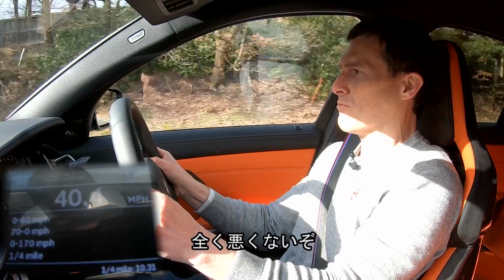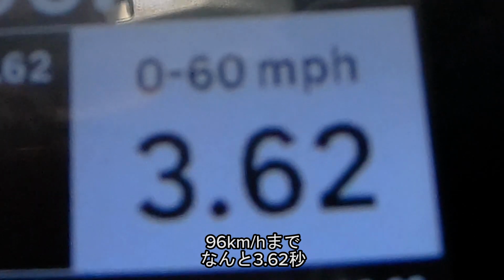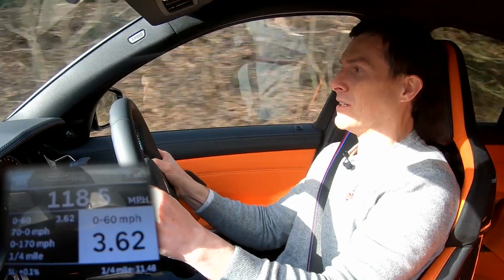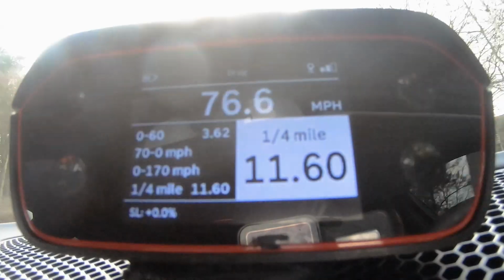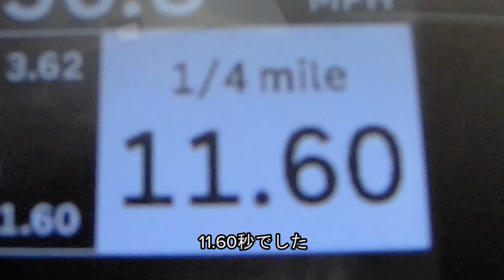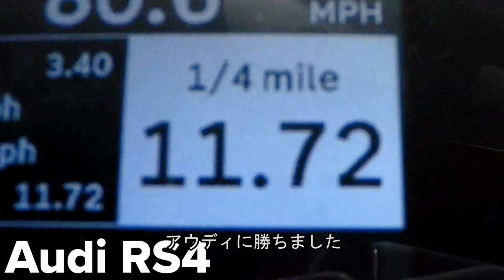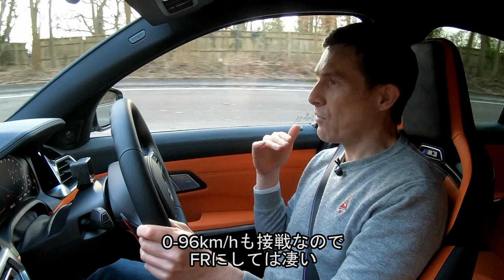Oh, it managed its power really well then. What we got? 3.62 to 60. Can it beat the Audi though of the standing quarter mile? Oh, it's getting scary. The answer to that question is yes. 11.6 seconds over the standing quarter mile. Beat the Audi over the standing quarter mile. Wasn't far behind it. 0 to 60, that is really impressive for rear wheel drive.